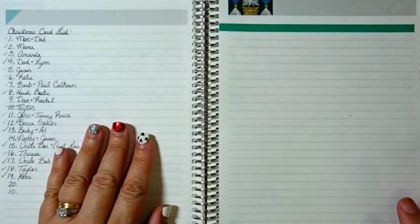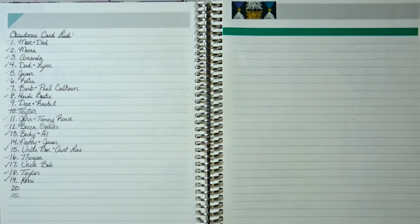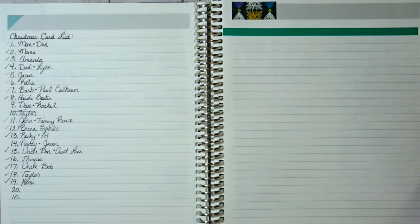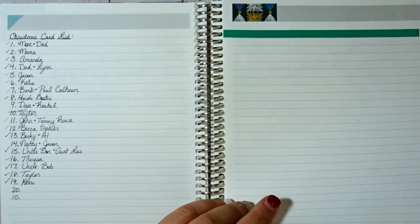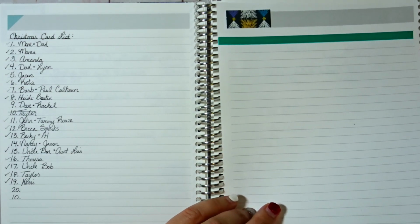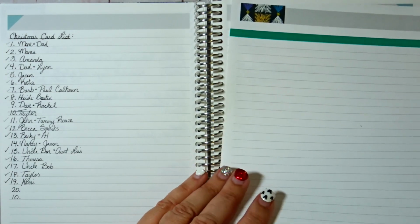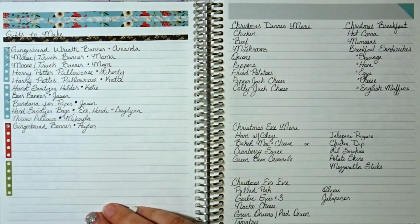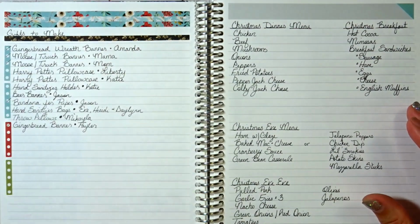So this page is my Christmas card list. We don't send out a ton of Christmas cards. It's just how it is. So I had this page here for the list, and then this page over here was where I wrote addresses, especially if I got a Christmas card from somebody that I hadn't gotten before, or maybe somebody that had a new address. I wanted to be able to write it over here. I love this thin washi, it's so pretty.